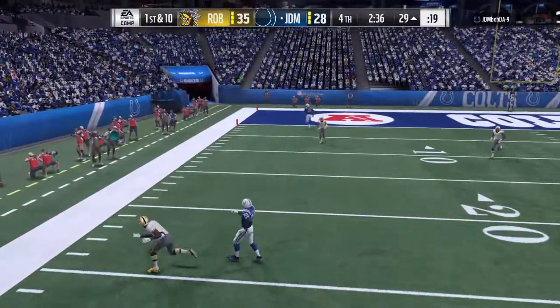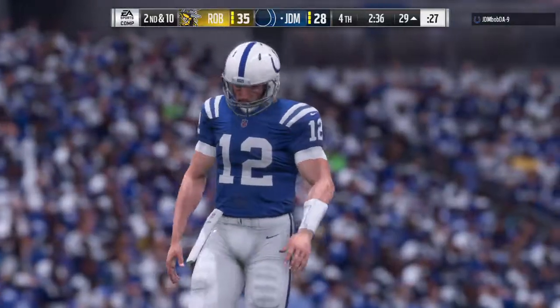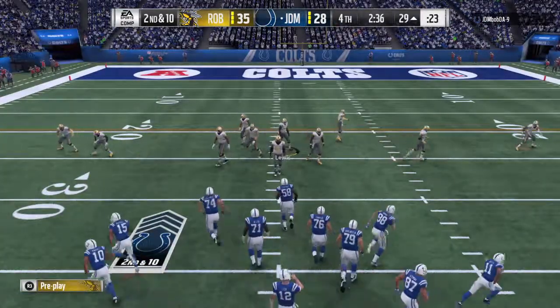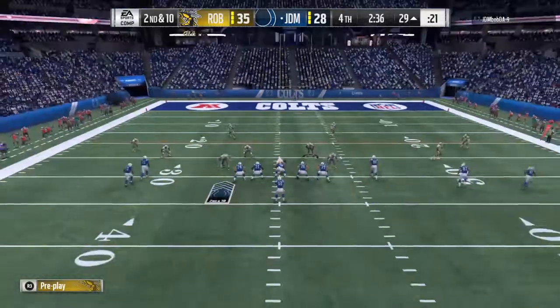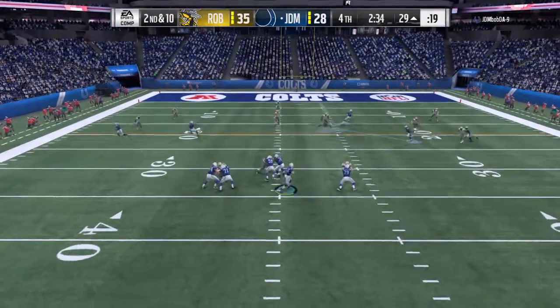Now Luck, and his throw is incomplete. He was trying to get it to the Hall of Famer Barry Sanders there. That'll bring up second down. And let's see what the defensive coordinator may have up his sleeve here to try to get this final last stand and win this football game.